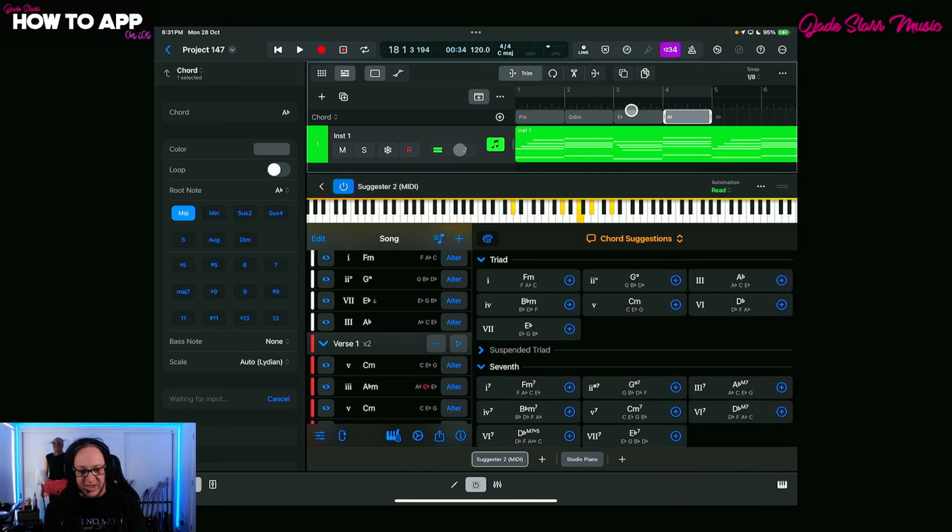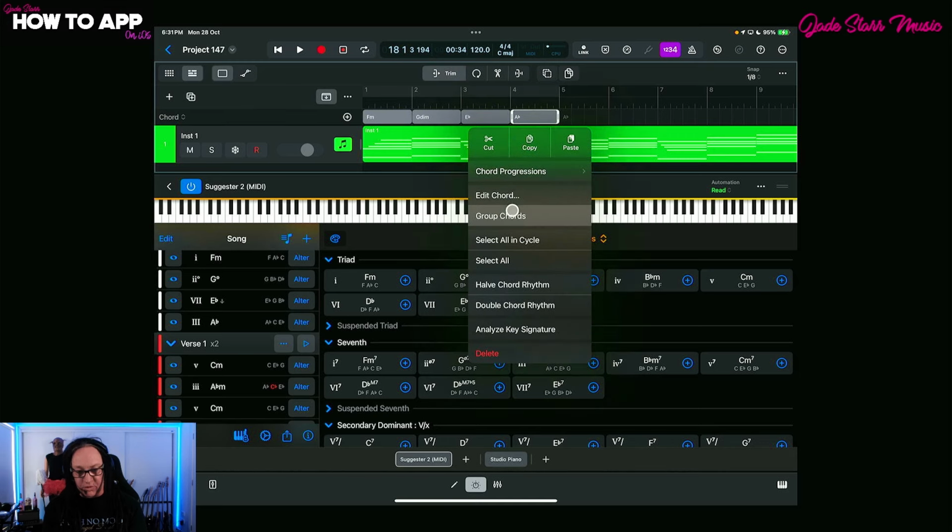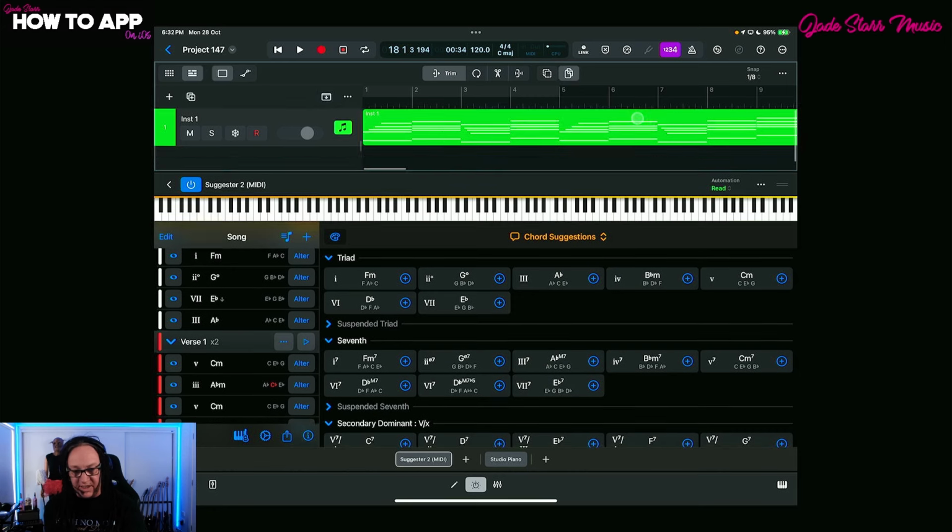And there's our first section in there. Let's just close this out for now. And let's repeat this, and I'll show you how to do that. Hit the select and select all 4 of these, then click select off, click one of these, and hit group chords. And now we can copy this across. And there's our first section ready to go.